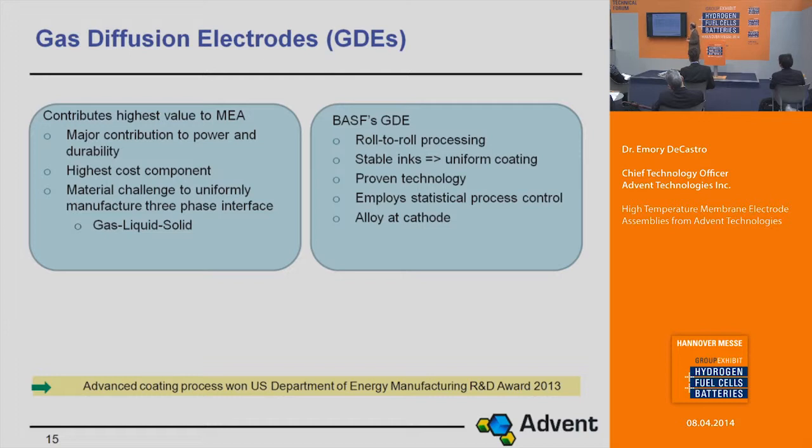So within the process that Advent has licensed from BASF, we use this GDE technology. It's a roll-to-roll coating technology, moderately high speed. The inks are very stable. They produce very uniform coating. It's actually been a proven technology. I'll show you some examples of that coming up soon. It employs statistical process control to maintain high quality of the coatings, and it certainly uses an alloy at the cathode. In fact, this coating process won an award from the Department of Energy last year, in 2013, for manufacturing R&D.